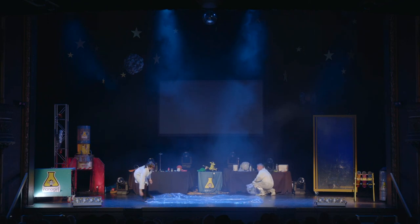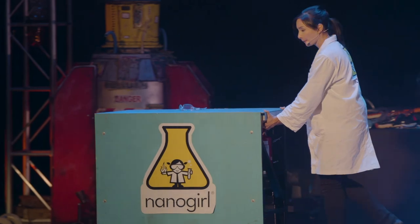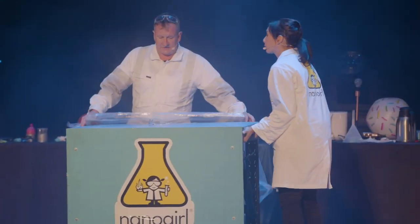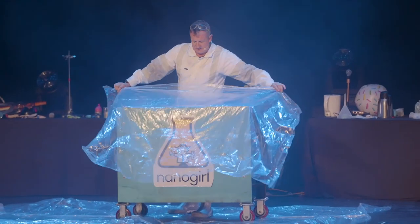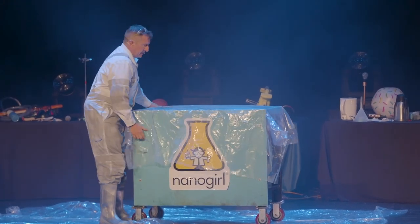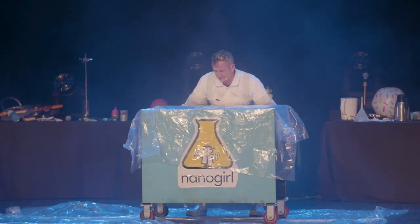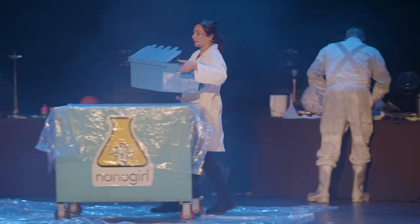Now, I'll bring over a lab bench. If you can get a tablecloth for it. I've got a tablecloth ready and raring to go. Okay, you protect that, and I'll get some chemicals. There we go. It's good. Lovely. Okay, we need some safety gear.